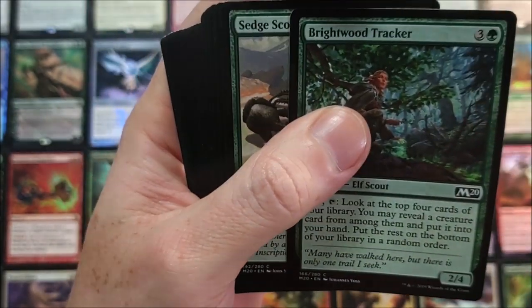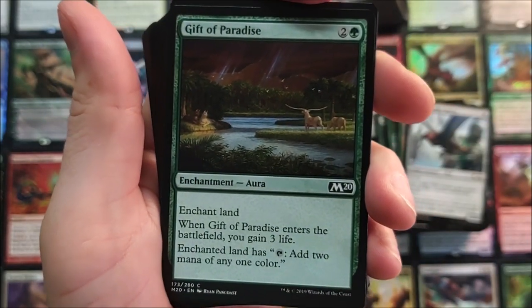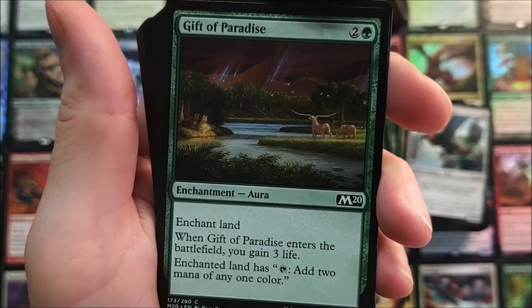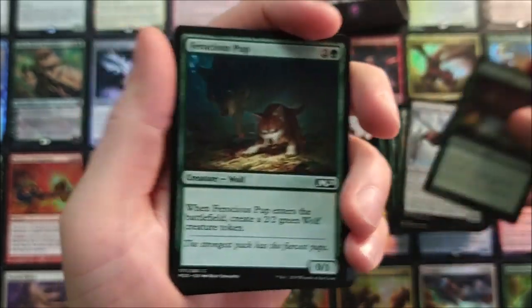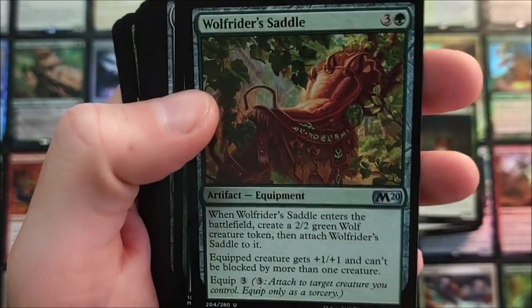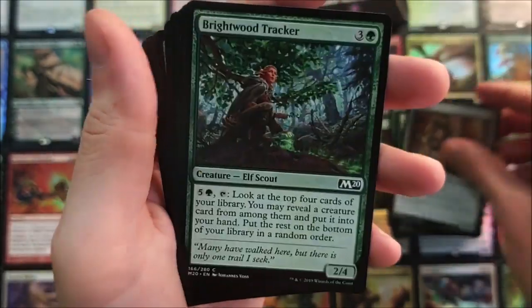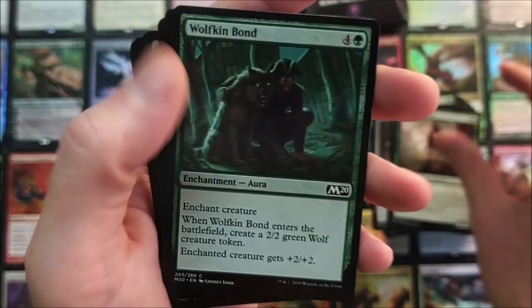Brightwood Tracker. Another Sedge Scorp. The Raptor. Gift of Paradise. Great way to stay alive against Mono Red, for only a short while. Ferocious Pup. The Saddle. The old Saddlebags. There you go. Courser. Prismite. Another Tracker and a Courser.